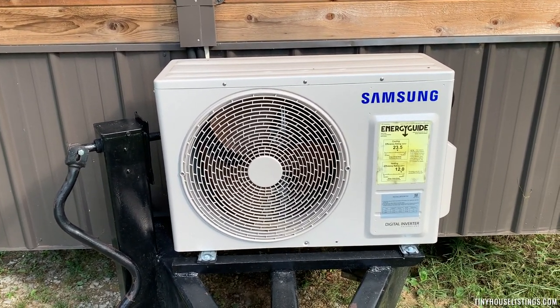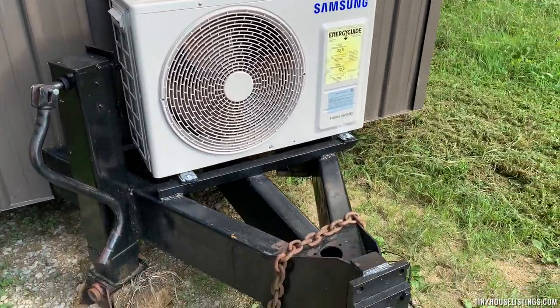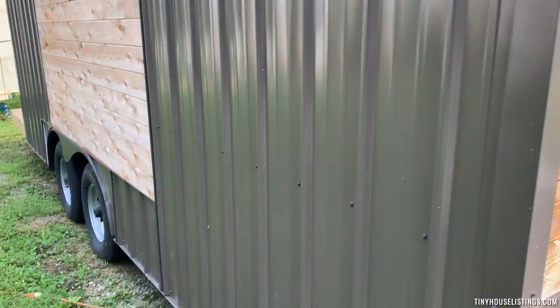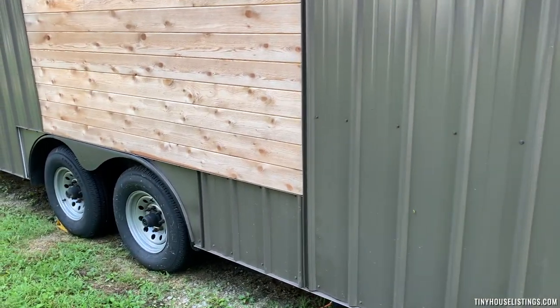Samsung top of the line mini split. Heavy duty trailer. Heavy duty jack. Cedar siding. Metal siding. Combination.